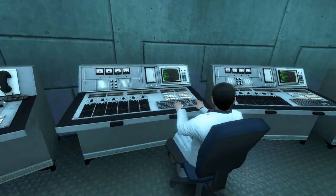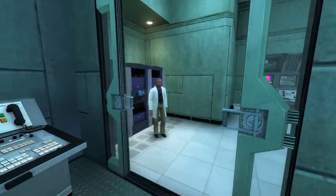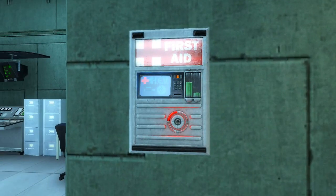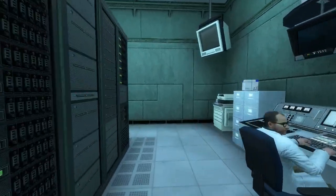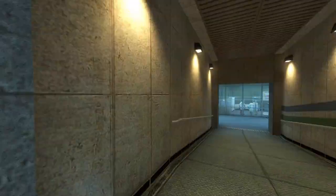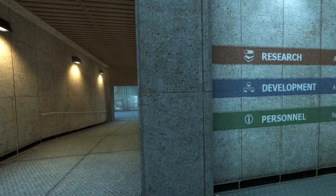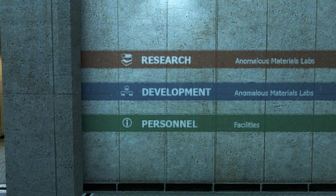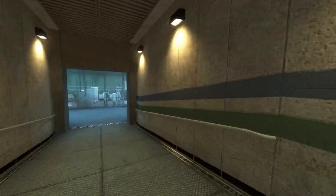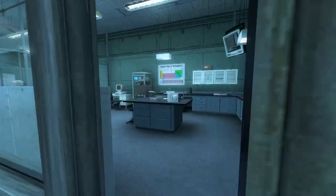Okay, so let's talk to all these guys. Just sent down to the test chamber. Test chamber, yeah. Okay, so we should probably go to the test chamber. Oh, first aid. We haven't even got our suit yet, which I think we're supposed to get. Okay, so the green and blue is there. So the development and personnel and research is this way. Okay, so we're just gonna check these things out pretty quick. Oh wow, it seems it's huge down here.